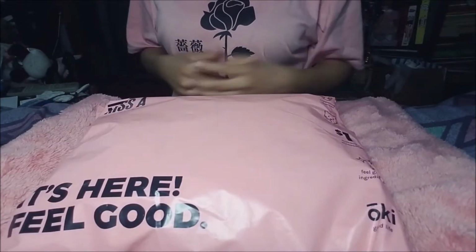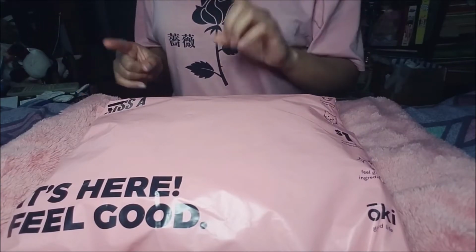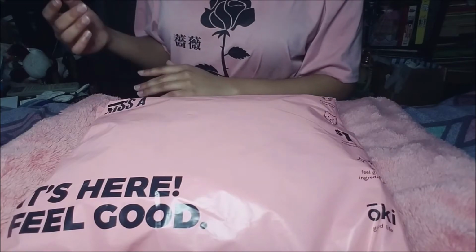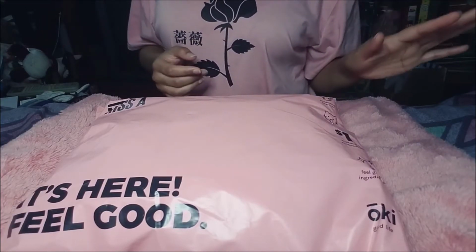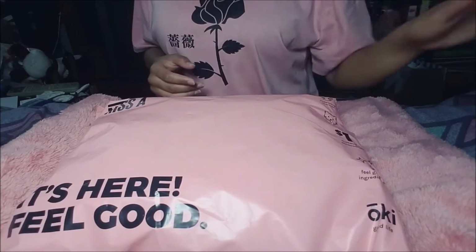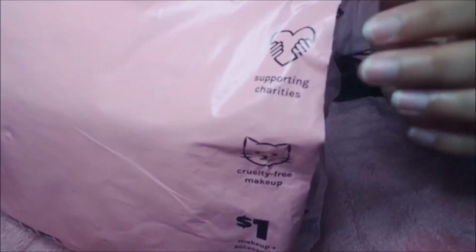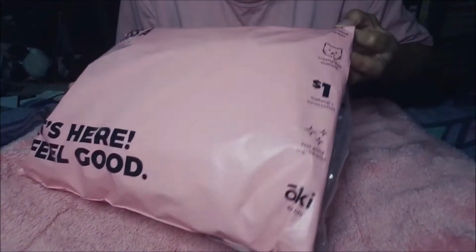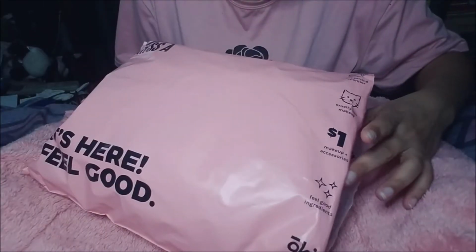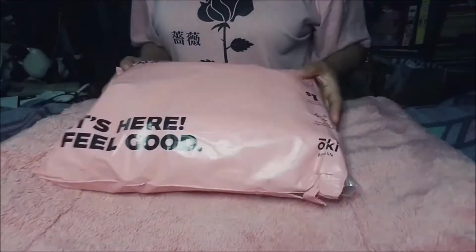It's like a Dollar Tree actually, but just for like beauty products. Most of their items, like I said, are only $1, but the ones that are higher priced, I think the cents go to like a charity or something like that. Yeah, the cents go to like a charity, which is so cool. It says right here, supporting charities. Oh, it has other stuff here too. Supporting charities, cruelty-free makeup, $1 makeup and accessories, feel-good ingredients, which is so fun.